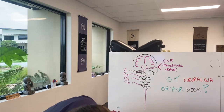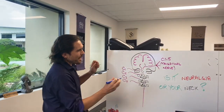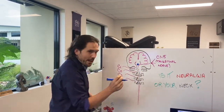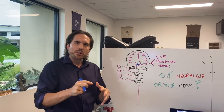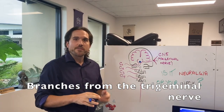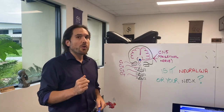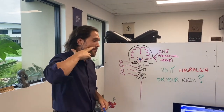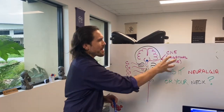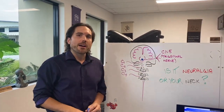Here's the reason. If we were going to look at the brain right here, and if I was to draw a little blue dot like this, that is the processing center for the information that's coming from the branches of the trigeminal nerve. If you've been experiencing this for any length of time, you know how severe it can be either along here, through here, or through your teeth. So the information, if it's coming from the trigeminal nerve, it's going to go into this part of the brain.